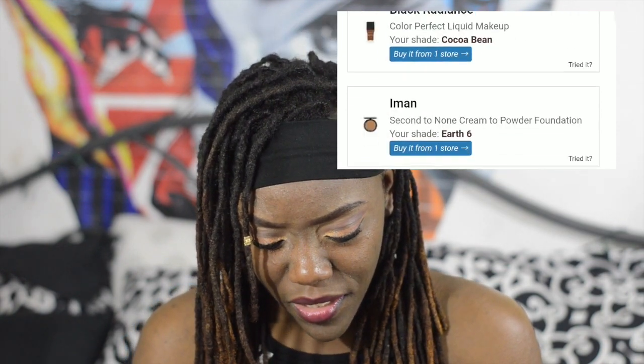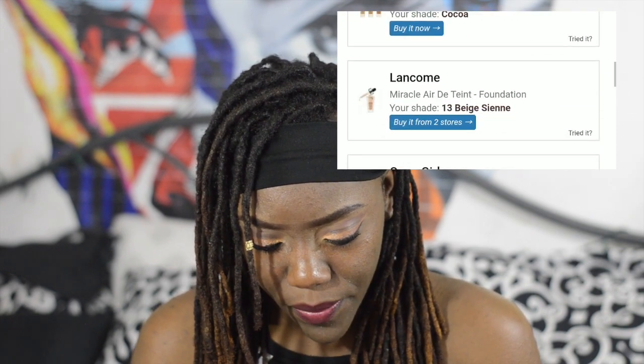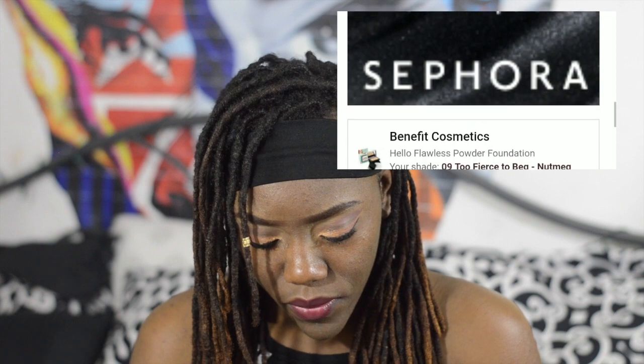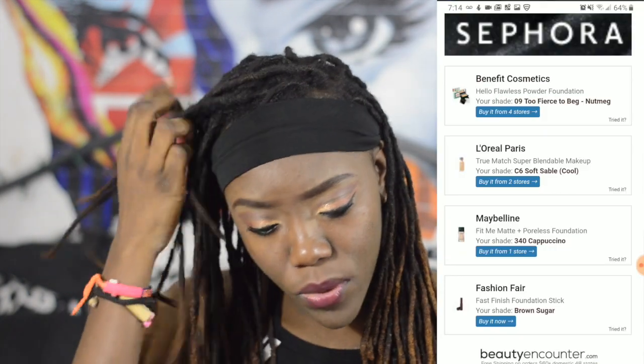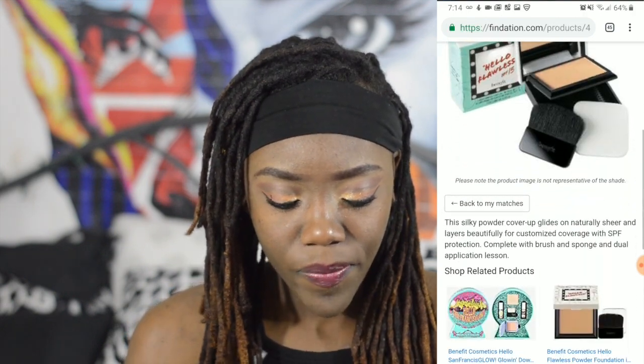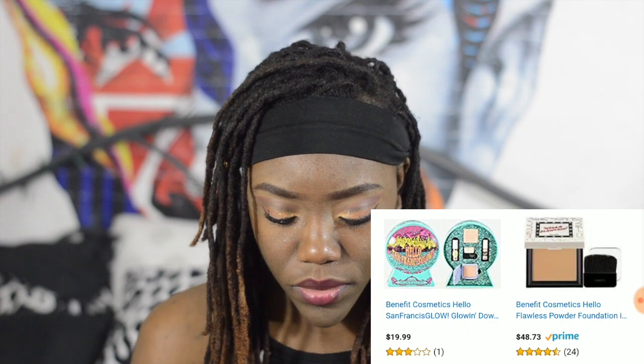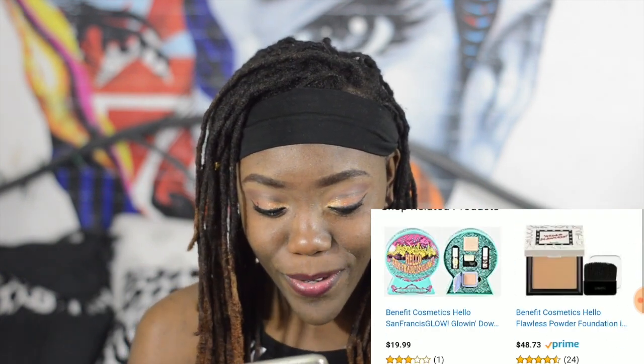Should I try Black Radiance? I wonder what I wear in an expensive brand. What's an expensive brand? I wonder what I wear in Benefit Cosmetics. I hear a lot of people talking about Benefit Cosmetics. So my color in Benefit Cosmetics would be Nutmeg. That's what it says. How much is that? $48 for, what's this, Flawless Powder Foundation? Y'all tripping, bro. Anyways, we're gonna stick to CoverGirl.